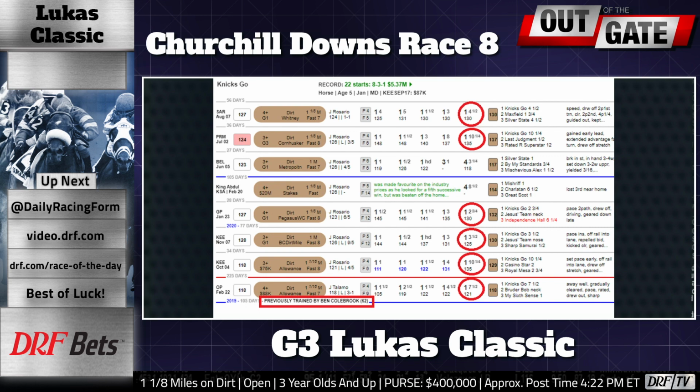And Craig, I know you're highlighting in his past performances here in Timeform US just the sheer number of speed figures that he's run that are 130 and above. If you're not familiar with Timeform US speed figures, 130 is a Grade 1 level horse that's usually dominant in their division. And Knicks Go has run a 130 or higher multiple times since he's come into the Brad Cox barn.